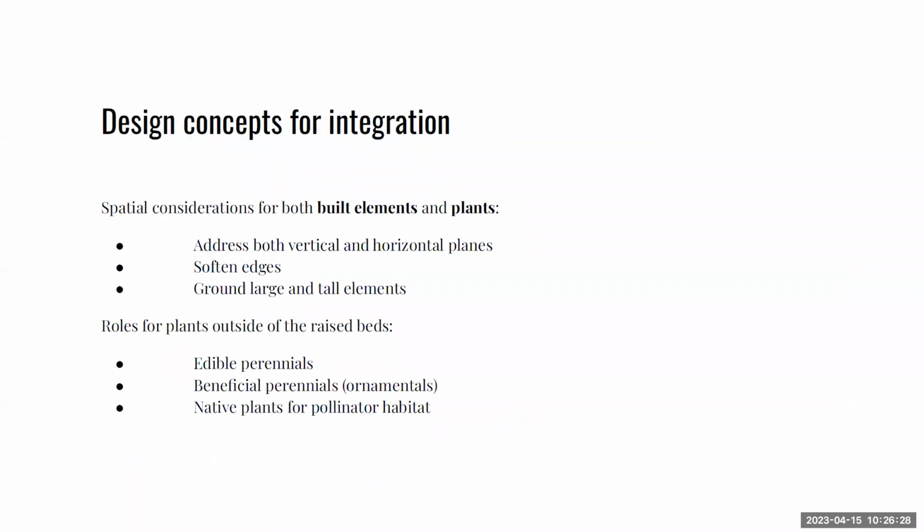So when you're looking to integrate your edible garden into your greater landscape, here are a few design concepts for integration. I like to think both spatially and then the roles that plants can play. So spatial consideration for both built elements, structural elements, and plants. Think about addressing both your vertical and horizontal planes. Try to soften edges, and try to ground very large and tall elements. And sometimes that is even your house. Then thinking about plants specifically outside of the raised beds, the three main plant groups I like to look to are edible perennials, beneficial perennials in an ornamental sense, and then native beneficial perennials for pollinator habitat. So that's what we'll talk about today.